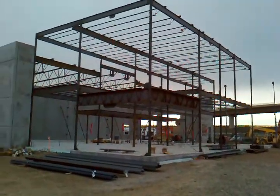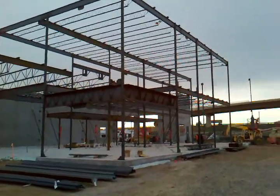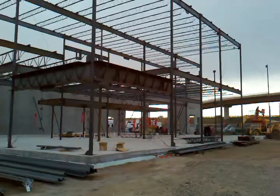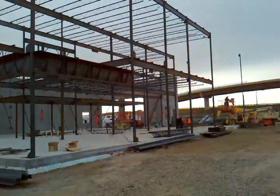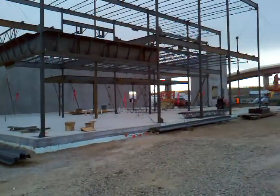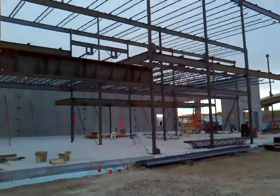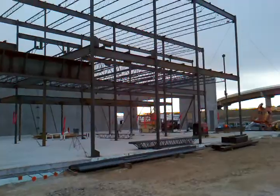So what we're looking at now is the steel erection. The columns and beams are 95% complete. The joists are about 80% complete. By the end of the day, we'll have everything done, which will be the 15th.